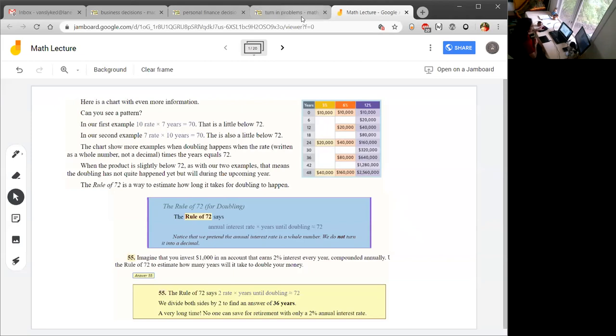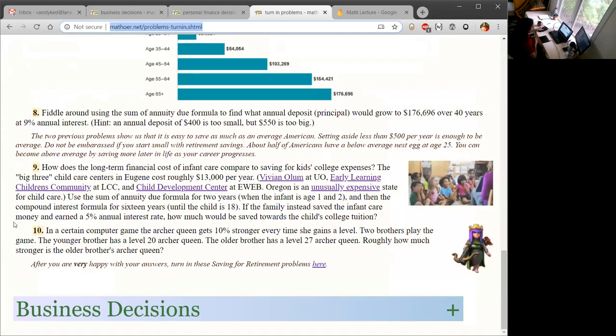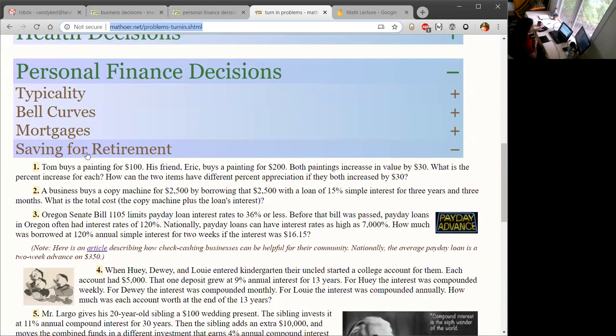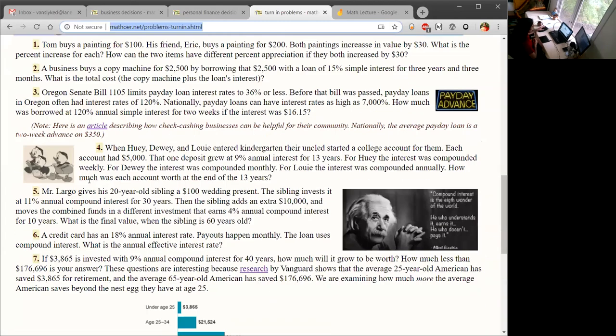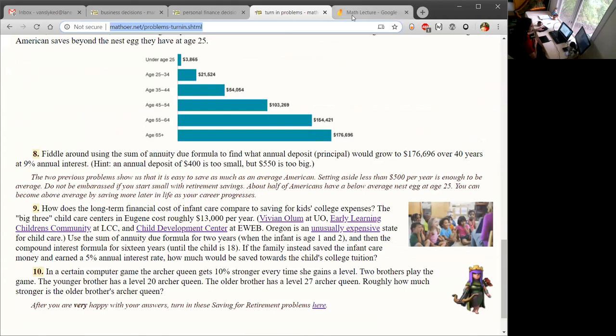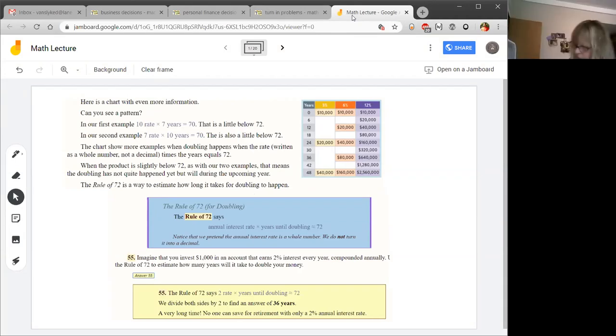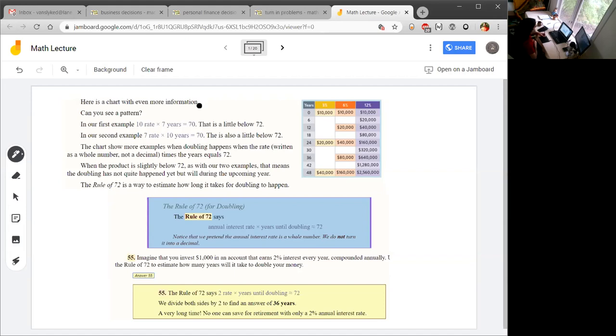We're looking at the last turn-in problem from the personal finance decisions on saving for retirement. It's an abstract doubling problem. So we've already seen, is that font big enough, by the way, how I pasted things on the Jamboard? Yes. Okay. We've already seen the rule of 72 in general, and it looks like I didn't get the title, so let me write that on.